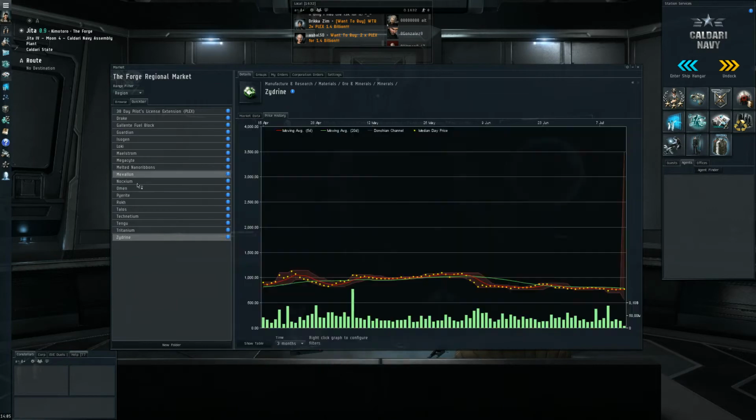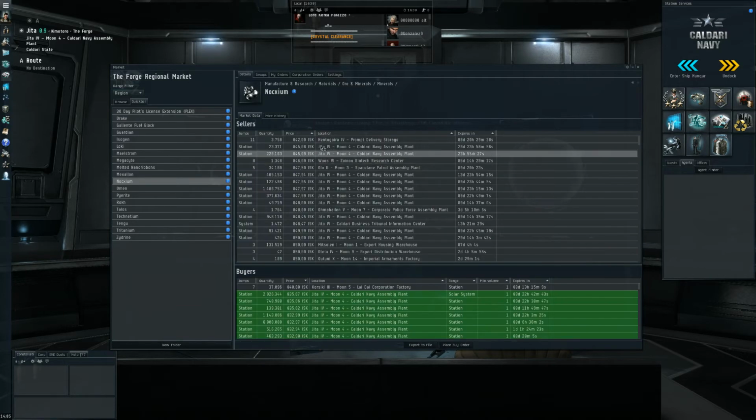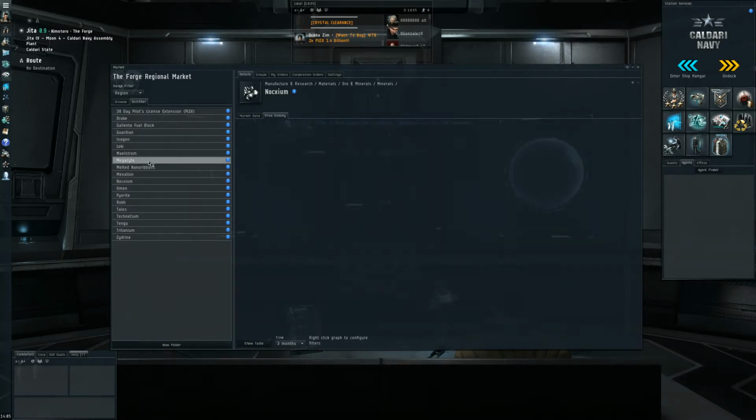We'll have a quick look then at Noxium, but all of that you'll see here again, a small rise, but then a correction after that. So it even rose above 1000 here again. Current prices for Noxium 845, so not that much, but still a general downtrend for minerals. It's good if you buy them for production, it's bad if you mine them.